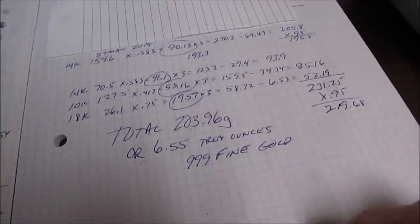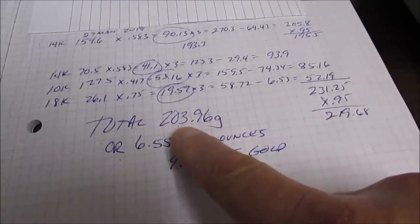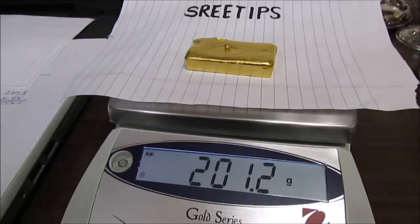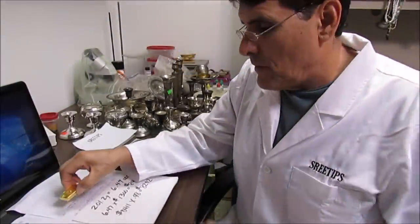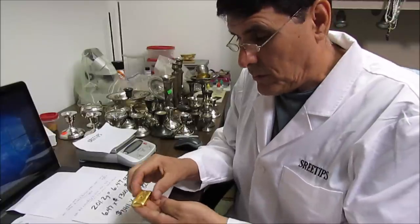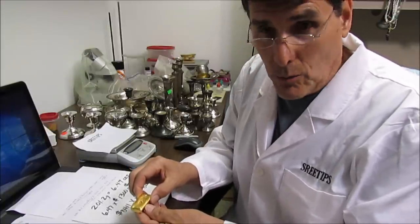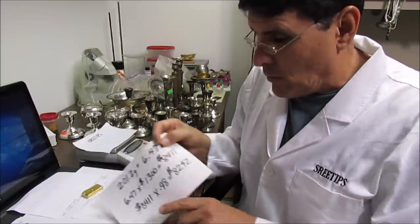Okay, we've got the bar of gold done. The expected total yield was 203.9 grams. My actual yield here is 201.2 grams. Here's our bar of pure gold. A little BB came over afterwards and stuck to it with a little bit of flux, so I'm going to include that with the weight. It was 201.2 grams of 24K pure gold.